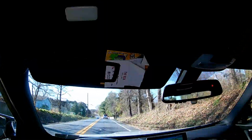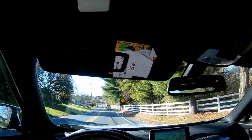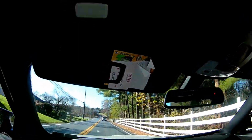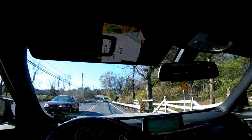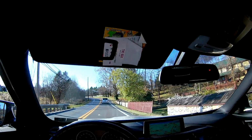I'm in fifth gear going 40 miles an hour, and I can still hear the engine, but it's just so nice. And I haven't even touched into the power at all. I'm gonna go on a twisty road up here just to see how it handles, and then there's a long straight at the end, but my God, it feels nice.